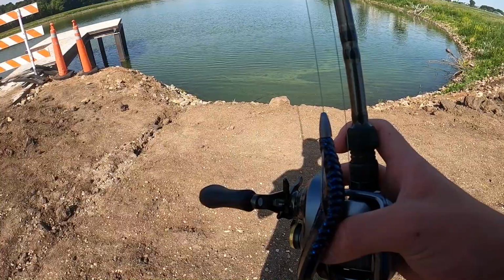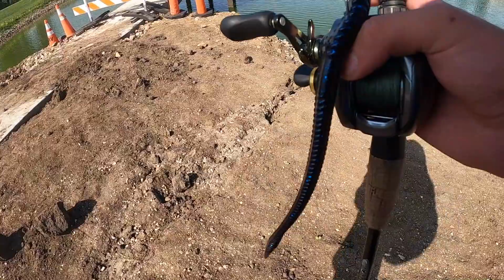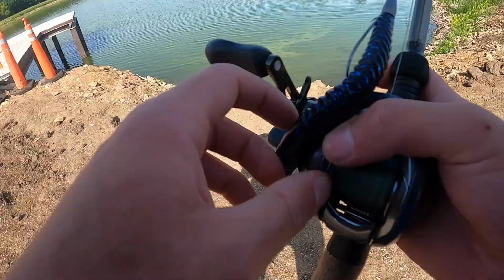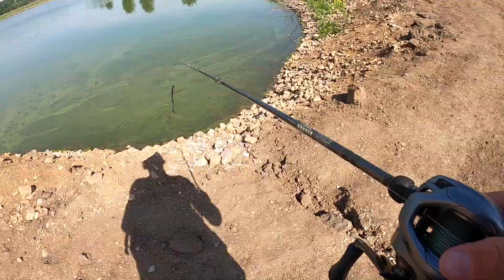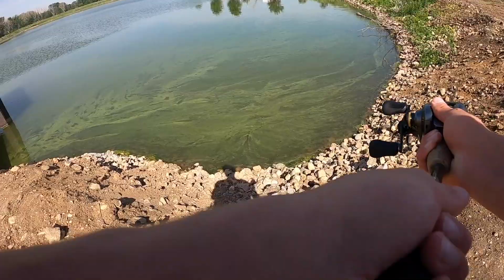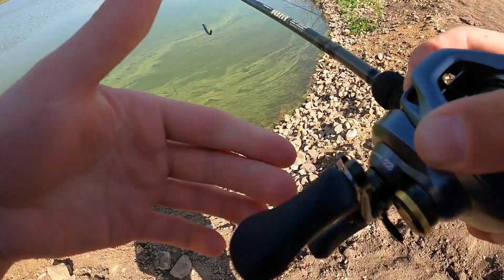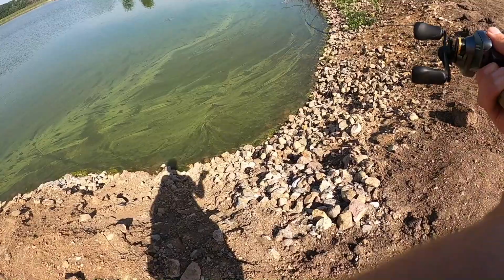There's a bass over there busting on the shore. So we're gonna keep fishing, guys. We're gonna get after it today. We're gonna try to catch a few more bass for this jelly worm, or mighty worm, excuse me, challenge. So that being said, see you guys in a few. Back in business. I don't know what these are.